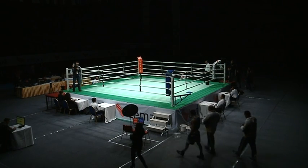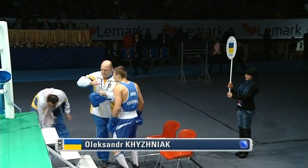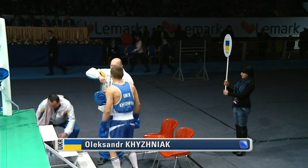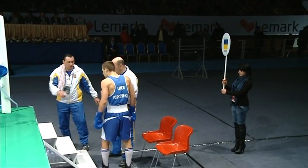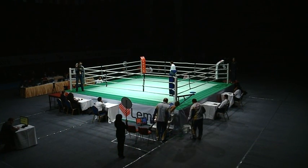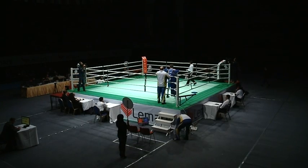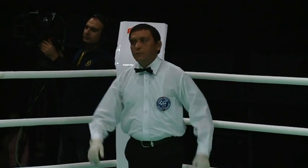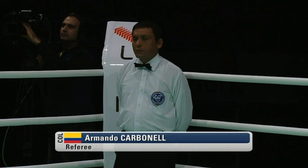Taken relatively close in the first three bouts. And in the blue corner, Oleksandr Khyzhnyak, 13-5. He won against Dorlat Baygabatov of Kazakhstan yesterday. Only really İhsan Erdoğan of Turkey has given him much of a test by the look of those scorecards. Armando Carbonell of Colombia, the referee.